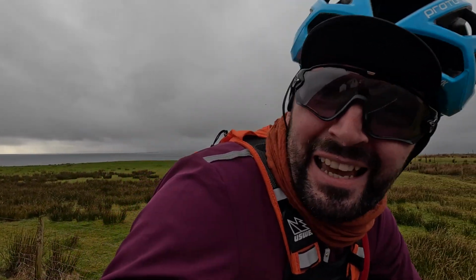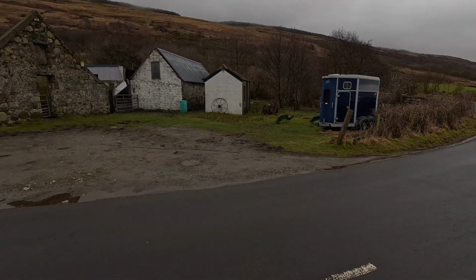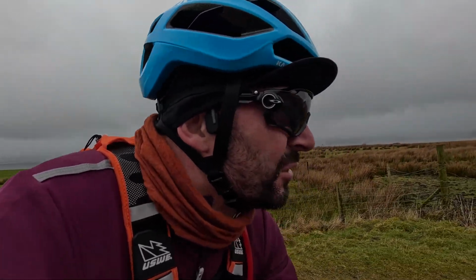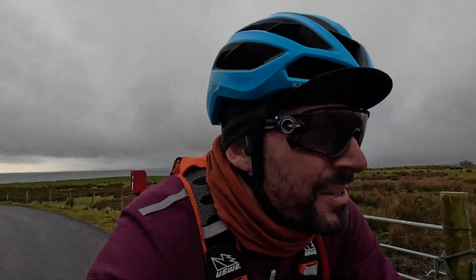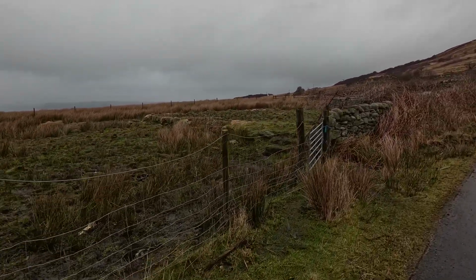Absolutely crazy. But when you get to the top of that hill, look at the exotic birds. You've got peacocks there. And I don't know whether these are peacocks or they're baby pheasants. Let me know in the comments below if you know. It's quite camouflaged. I think that's a pheasant.